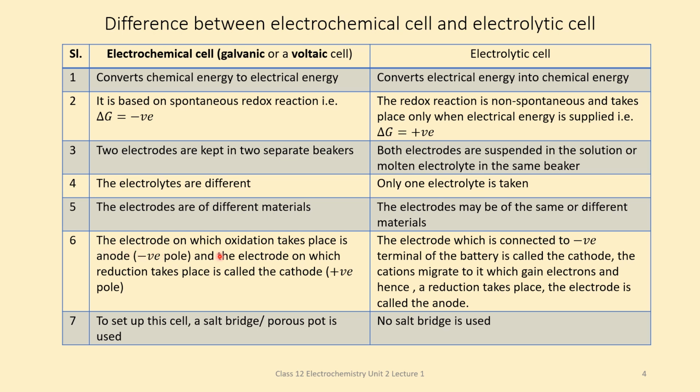Next difference is the electrode on which the oxidation takes place is anode. So in anode, oxidation takes place. And the electrode on which reduction takes place is called cathode. That is, left side is anode where oxidation takes place. Right hand side container is cathode where reduction takes place. So anode is negative pole and cathode is positive pole. In electrolytic cell, the electrode which is connected to negative terminal of the battery is called cathode, and the cations migrate to it, which gains electrons, and hence a reduction takes place. The other electrode is called anode.